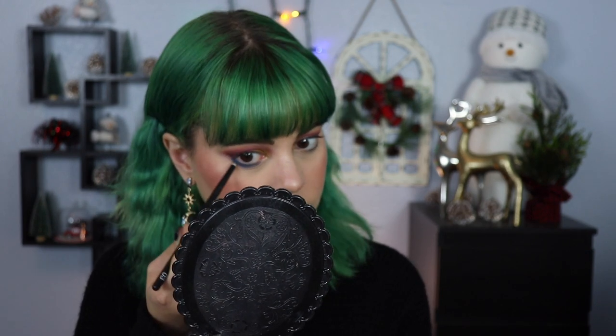I know it's a shimmer, but I sometimes like using a shimmer on my lower lash line, so I'm going to go in with this on a small pencil brush, and I am going to spray this just to make sure I don't get any fallout or anything crazy, and I'm just going to go ahead and smudge that all under my lower lash line. And this is a beautiful color. It almost looks like it's got a bit of a black base to it.